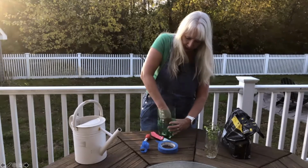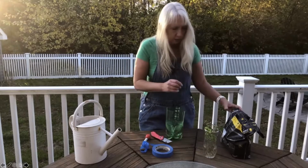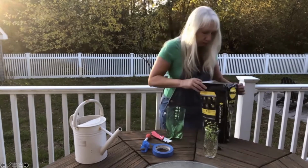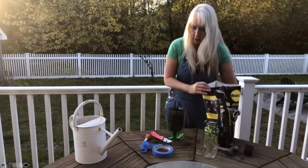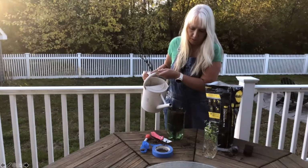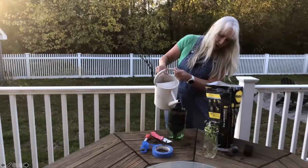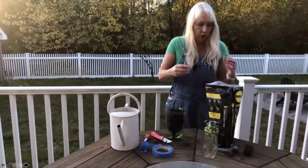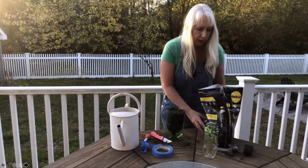Okay, once my wicks are in place, I'm ready to add my soil. I'm going to moisten it a little bit. And I can see it's already starting to run through and run out the bottom, which is great. That way, if it gets too dry, the water will be absorbed back up into the soil. I had to add a little more dirt. Now it's ready for me to plant.